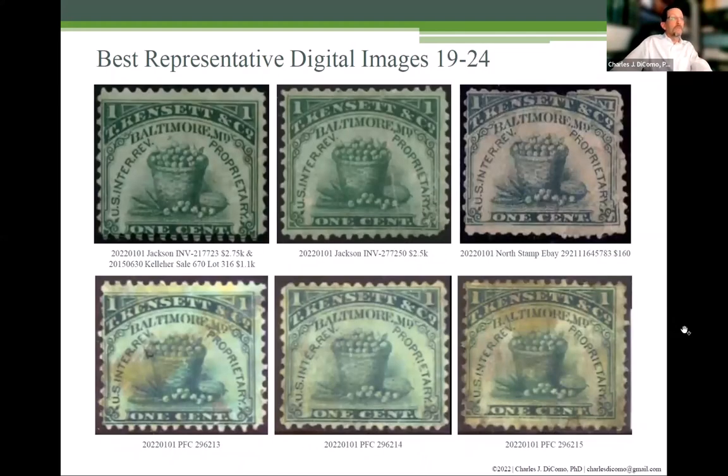I will keep going. Some of the images are blurry. These are the best images that I can obtain. They are out there somewhere. A number of these have been certified. The ones at the bottom three, you'll see have PFC, Philatelic Foundation certificates, and there they are. The one at the upper right looks like it was put in a vacuum and then taken out of the bag, but there it is. It still is a pretty stamp because it's the only canned fruit stamp.